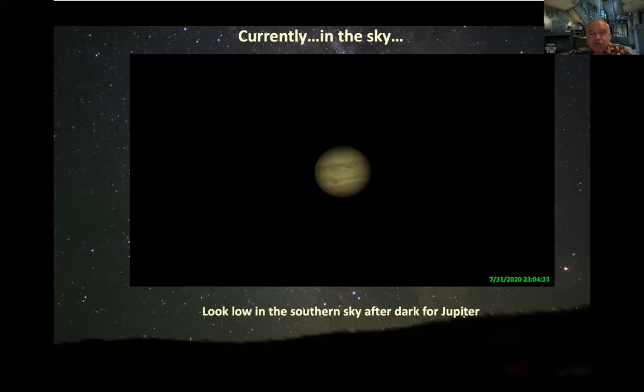So I took this picture at the University of New Hampshire Observatory back at the end of July, the 31st of July. And you can see some cloud belts here. You can see the Great Red Spot, which is actually bigger than the planet Earth, like three times bigger than our whole planet. But sometimes, depending on when you look, you can actually see the storm that's been visible in Jupiter's atmosphere for more than 350 years.